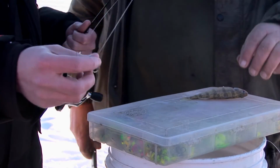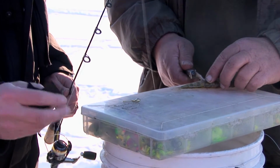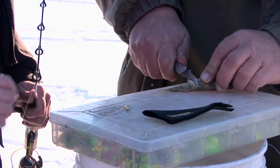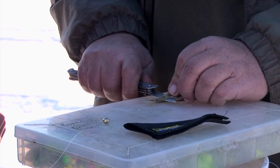I'm anxious. All right, well, let's see if we get one of mine rigged up here. So I've got a gold ball head. That's 1/8 ounce. It's got a glow eye on it, which I thought might help in the deeper water. Show me your trick here for rigging that up. My little trick for rigging it, taking the perch and cutting the fillet and hopefully not cutting all the way through. There we go.